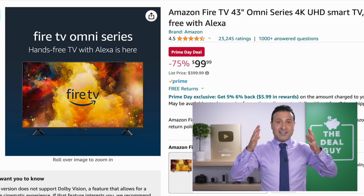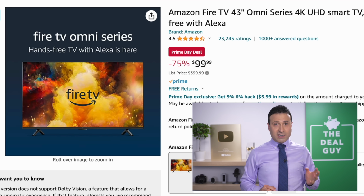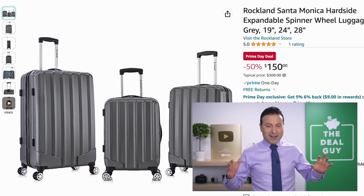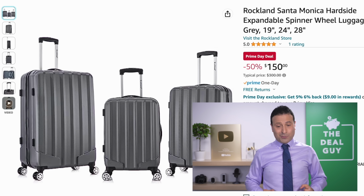If you guys see me looking down, I'm not trying to avert eye contact. I have a computer in front of me and a 75% off 43-inch Omni TV that's dropped from $400 to $100 is a deal that you could request. A $150 three-piece luggage set. Oh my, this is a nice deal. This is 50% off down from $300.